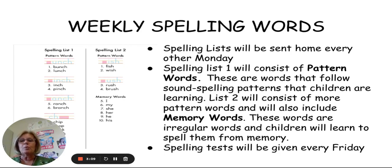And spelling list 2 will consist of memory words and pattern words. Memory words are words that are irregular, that are not able to be sounded out at this time because children haven't learned those sound spelling patterns. So again, spelling list 1 will consist of just pattern words. Spelling list 2 will consist of pattern words and memory words. And spelling tests will be given every Friday. Again, questions, please contact me.